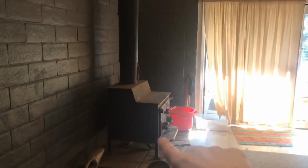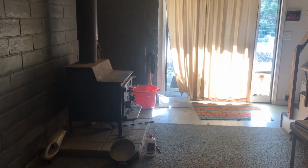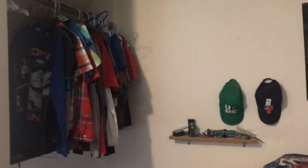posters and stuff. And this is cinder block, which is great. In the summertime, it is nice and cool, and in the wintertime, it really holds the heat in. Mason's lucky enough to have the stove, which keeps him nice and toasty in the wintertime. And then I have his clothes hanging up right there.